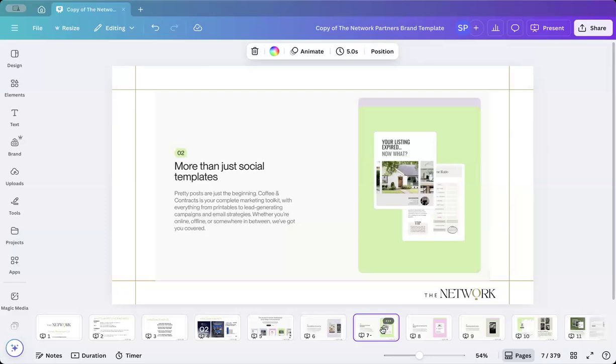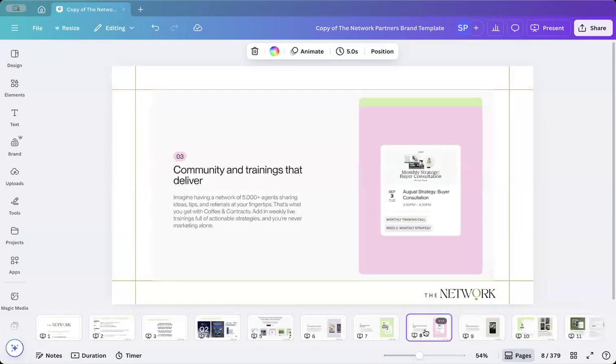So it's more than just social templates. That's kind of the beginning, but also they do these different marketing toolkits. So, for instance, expired toolkits, open house toolkits, appraisal toolkits. So, you'll see something for everyone. So, if you're like, well, I don't really need anything for my stories, I've kind of got that covered, this is really a good option for marketing material as well.